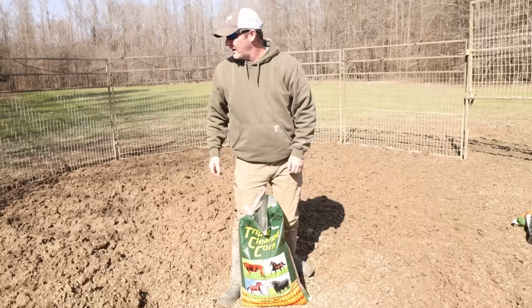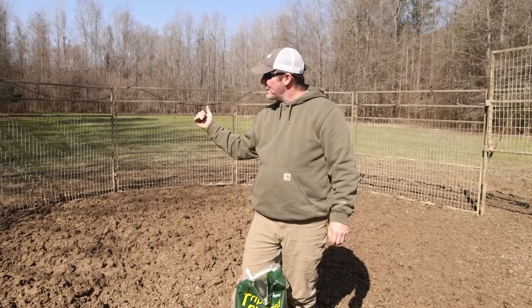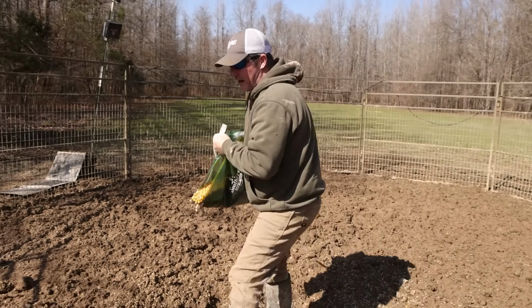So a lot of times you would think you want the corn on the back of the trap. I do, but my camera system doesn't quite see that back there. So what I know is where my line is, and my line is about where you can see this corn is right here.